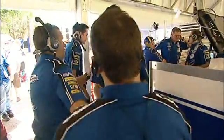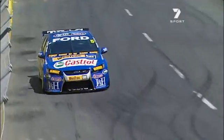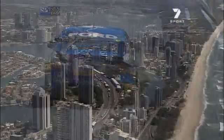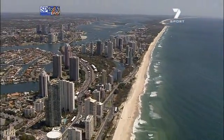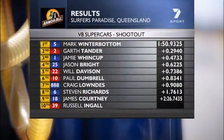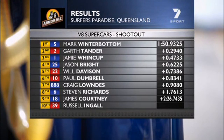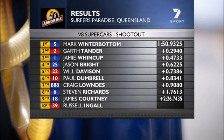Really good, and that surprised me, but that is also good strategy. Lightly scrubbed front tyres so he can get the front of the car in, green rears so you can basically warm those up yourself, and the way that he approached that lap was flawless. Tell you what, he has really got it together when it comes to delivering under pressure. Mark Winterbottom, 150.9, so it'll be Winterbottom and Tander on the front row, Whincup and Bright on row 2.